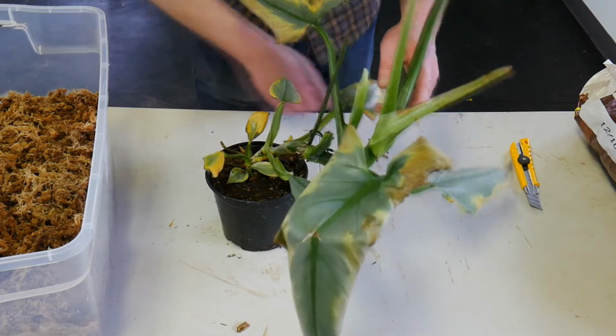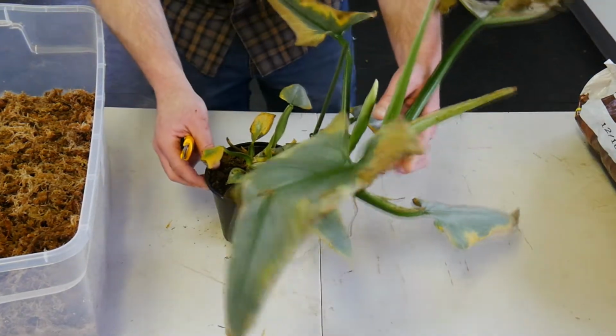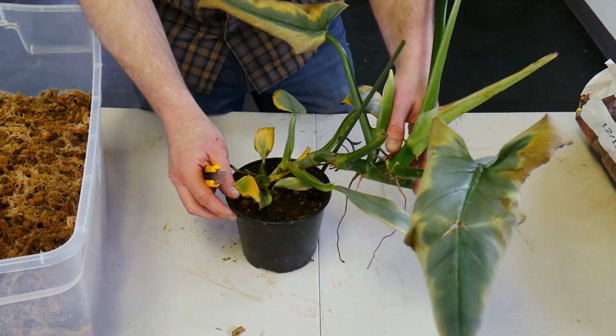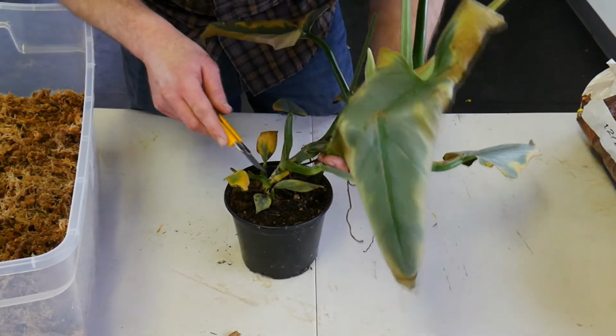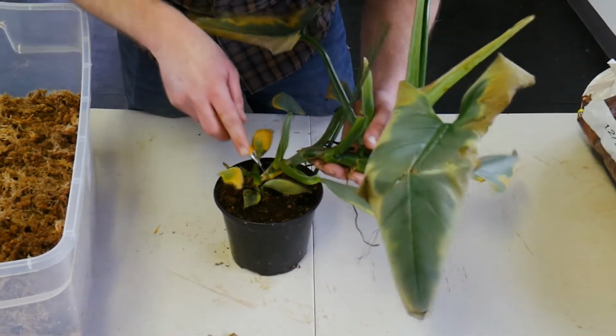So yeah, let's see here. Again, it's no different than what I was doing before. You want to make sure that you're cutting between the nodes. So I'll cut right down here.